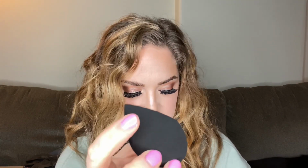Okay, so it's really nice, feels really soft, and as you can see, it has a flat edge here, and it comes to a point, and it also has a mini flat edge on this side as well. So this is really nice. I'm going to have a lot of fun playing with this. I'm very excited. The next item I see is from Good Molecules.